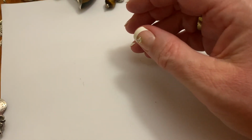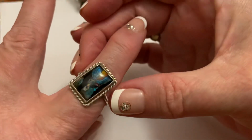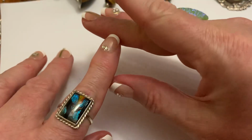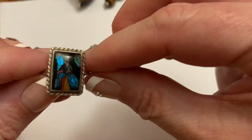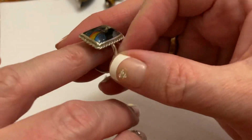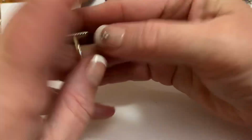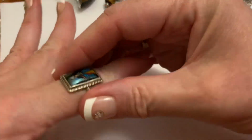Then we have this sterling one that I bought from the UK on eBay, and it is the enamel butterfly with the lady. This I had also made bigger, but it's a little too big. I'm not complaining. I could still wear it on a different finger. That's beautiful.